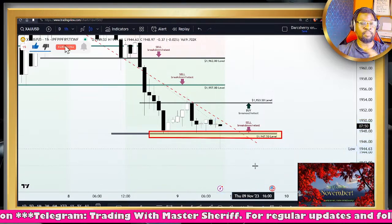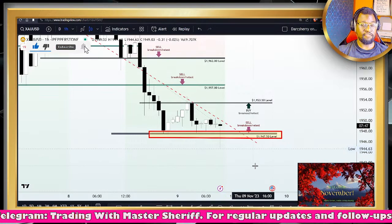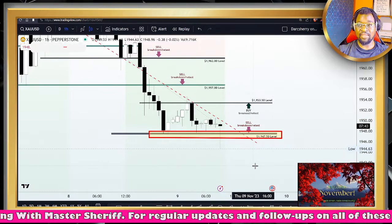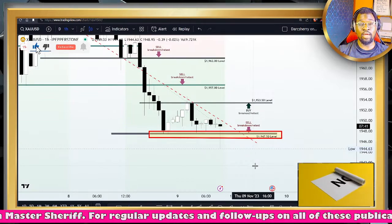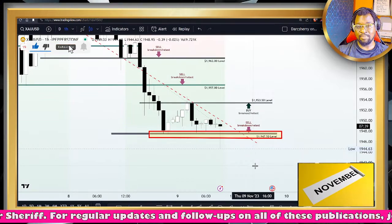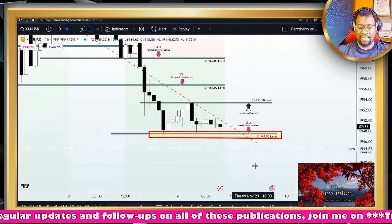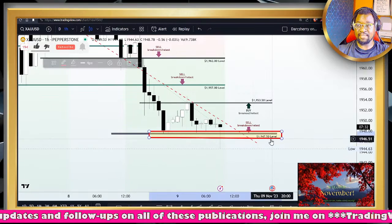But for those of us who are profitable so far, we can afford to leverage some of the profit we had made to test waters around that area. And in fact, if it doesn't work, then we know that we are only risking some of the profit we had made. So with that being said here, let's see how we are going to be capitalizing today.